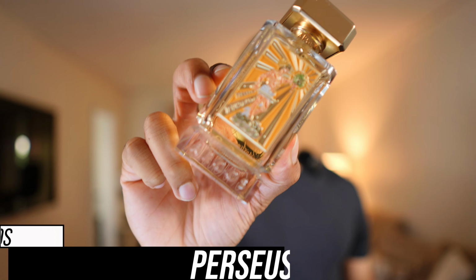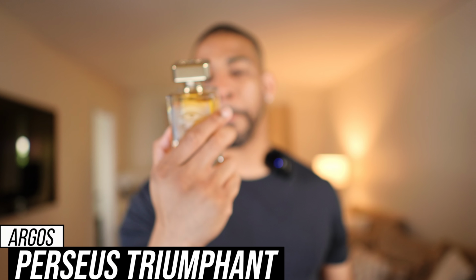Moving over to the next fragrance here, we're going to go with Perseus. That's how you say it, Perseus. This fragrance I do like, but it is not going to be for everybody, once again. This is going to be a dark, smoky leather rose fragrance. So if you guys are into that type of department, that leather and rose combo, you're going to love this fragrance. But it's very smoky. It's a smoky leather with that nice rose, and it hits nice.